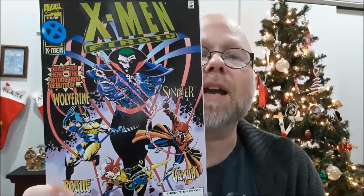I thought there was one other. Wolverine, let me see, there's Rogue, Gambit. Okay, Mr. Sinister. Mr. Sinister, he's right there on the cover. Okay, so Mr. Sinister, Wolverine, Gambit, and Rogue. First appearances right there, all in that book. Nice thick book. And look at how nice the spine is.